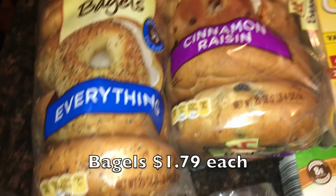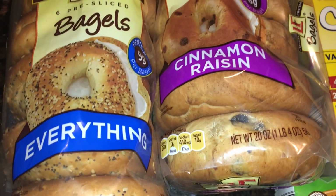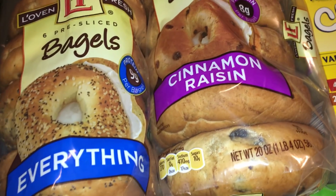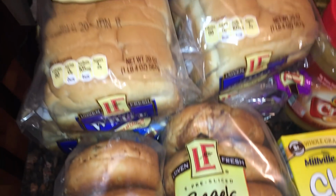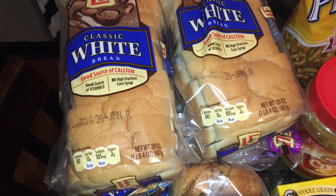Anyways, I also picked up some bagels because they usually like their bagels on the weekends. It's sort of like a special treat. So we got the everything, and we got the cinnamon raisin. I got 4 things of white bread. Hopefully this will last us.